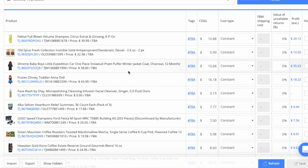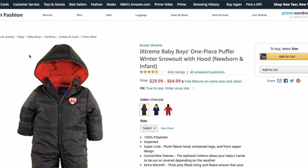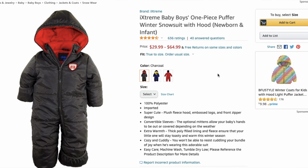Okay, I'm going to go quickly through. So there was a shampoo, another staple item. It was profiting me $20, okay? Then we have this iExtreme Baby. That's what I was talking about, winter stuff. So I actually found it in the navy as well. They cost me $9.99 at Marshalls and TJ Maxx, and I was selling them in all sizes.